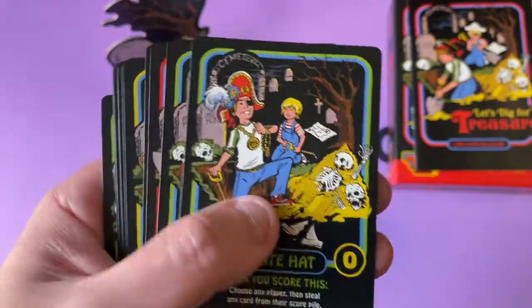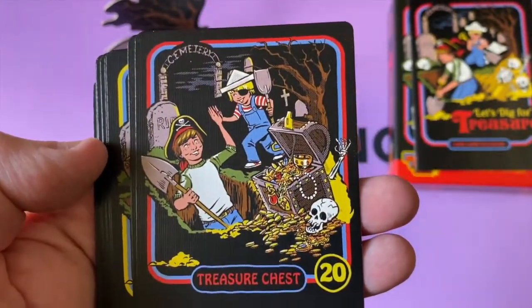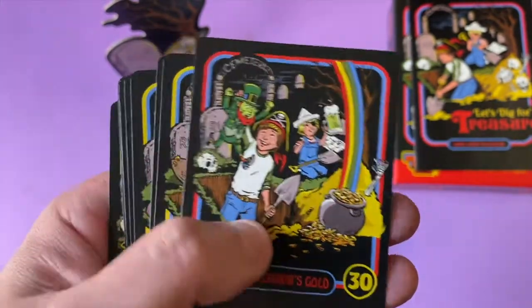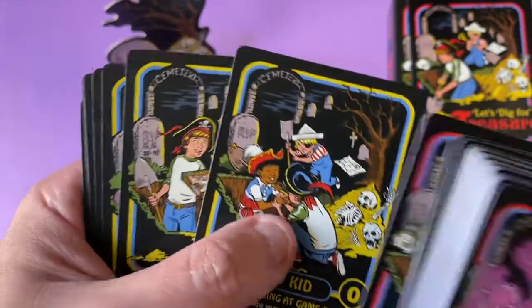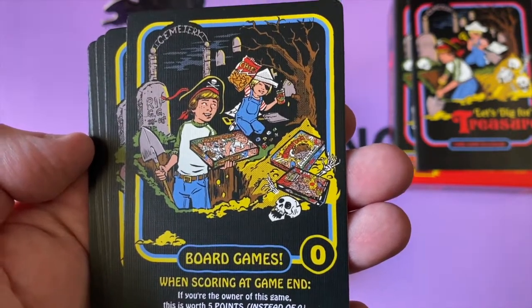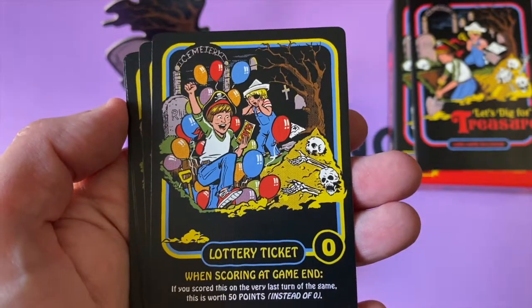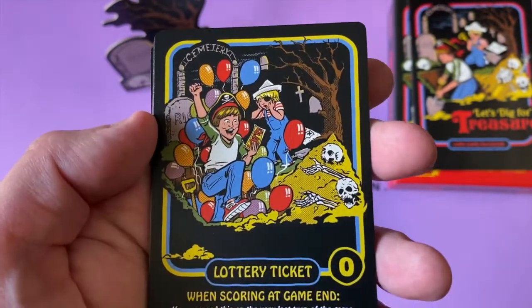Oh, a pirate hat. Very fancy. Oh, and a pirate sword. Then you've got a treasure chest. High five. Searching for treasure. Brilliant. Oh, leprechaun's gold. Oh, a new kid. What are you doing finding a new kid in the graveyard? Oh, board games. Oh, that's the most valuable treasure card there is. Keep those chips away from card games, though. We don't want our cards damaged by Cheetos and Doritos and all those things.